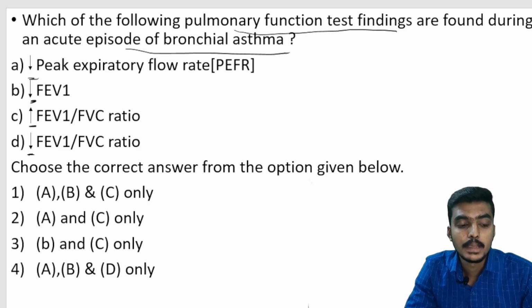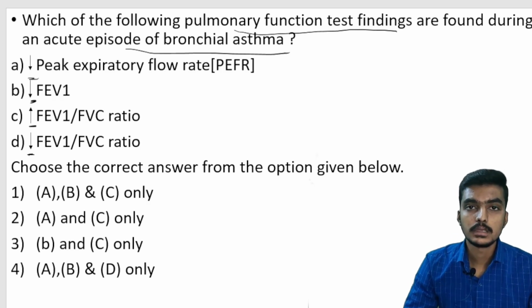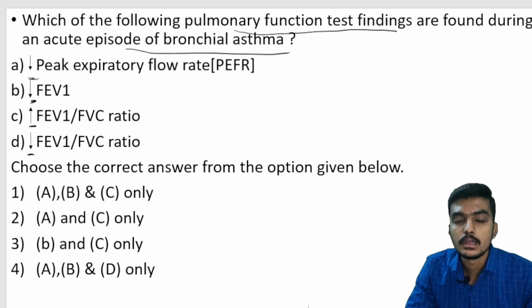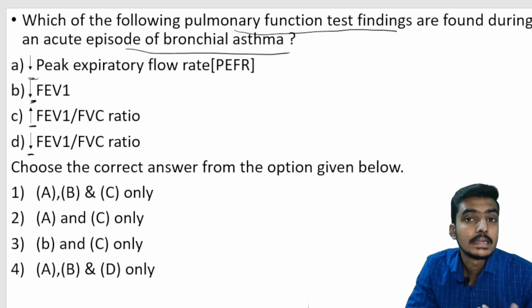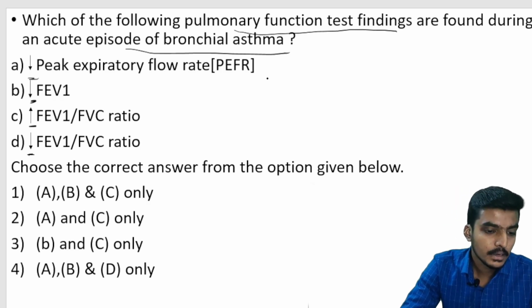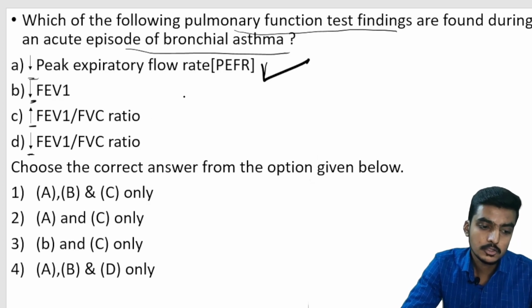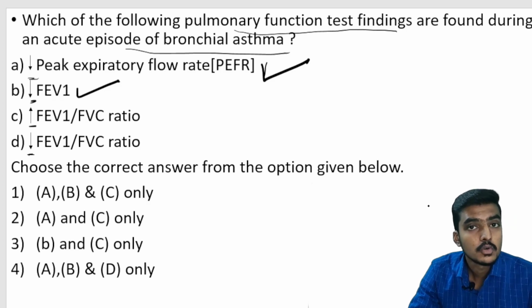I have not explained peak expiratory flow rate. Peak expiratory flow rate is the amount of air exhaled forcefully out of the lungs in one exhalation. Of course, peak expiratory flow rate is also decreased because the patient cannot expire as forcefully as he normally could, because of closed airways. So this is also a correct choice. Option A is also correct. Of course, we have seen that in obstructive lung disease FEV1 is also decreased, and this is also a correct choice.